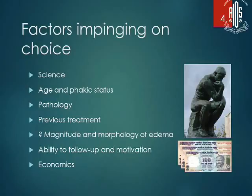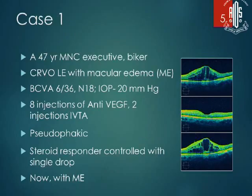Now, we'll be looking at each of these factors in a little more detail. But first, I'd like to present a case scenario. This is a 47-year-old multinational company executive, a high executive for that matter. He's a biker, an avid biker. He travels around quite a bit.